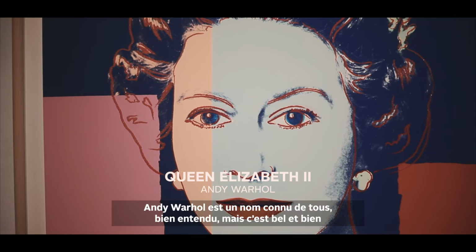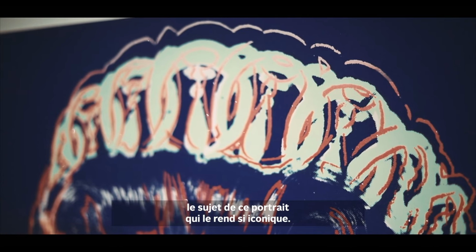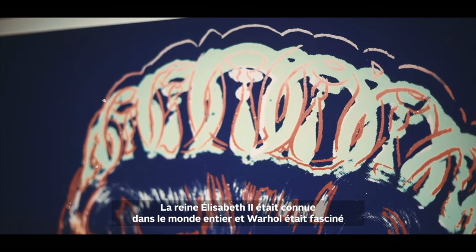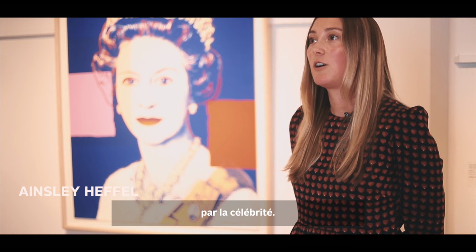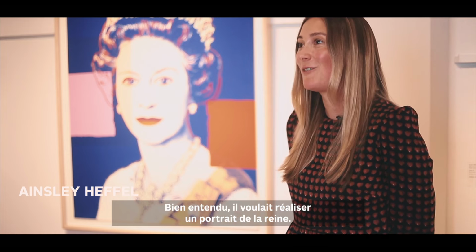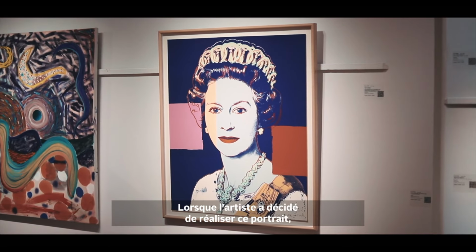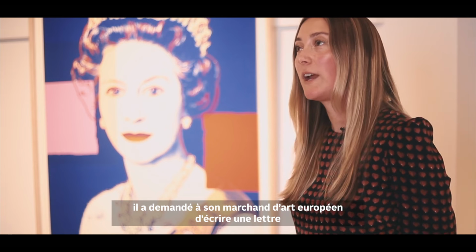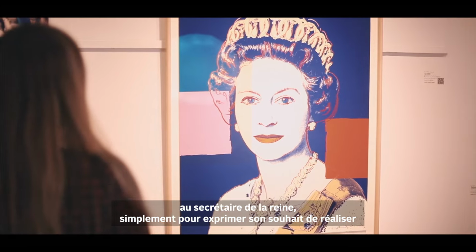Andy Warhol is a household name, of course, but really it's the subject of this portrait that makes this piece so iconic. Queen Elizabeth II is renowned around the world, and Warhol was fascinated with celebrity. So, of course, he wanted to produce a portrait of the Queen. When Warhol decided to produce this portrait, he got his European art dealer at the time to write a letter to the Queen's secretary, basically stating their wishes to produce the portrait.